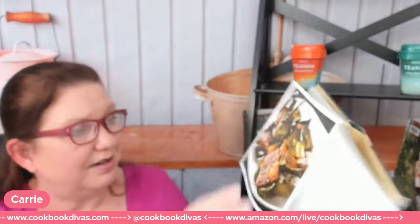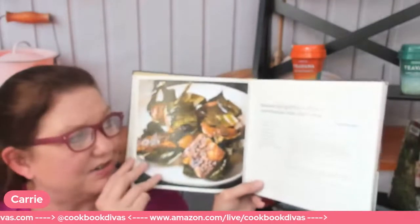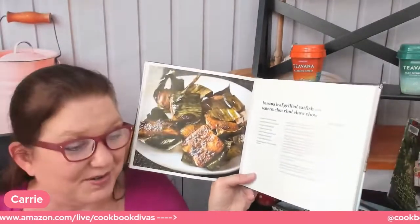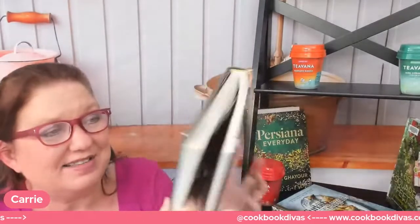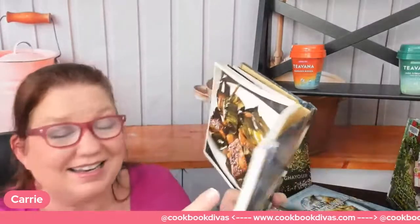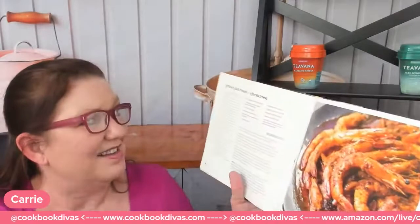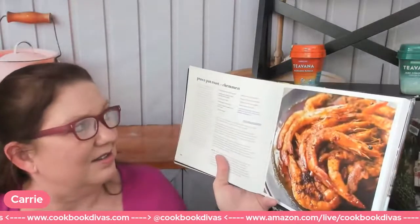Friday fish dinner. Banana leaf grilled catfish with watermelon rind chow chow. That is a fusion dish if I've ever heard of one. That's really cool. Those of you just joining us, we're looking through My Two Souths, Southern Kerala Indian cooking with Southern Atlanta, Georgia cooking. This is a prawn pan roast or chemmeen.